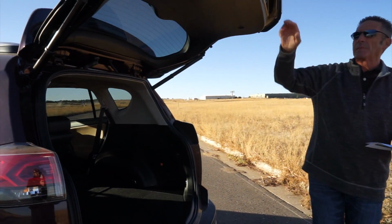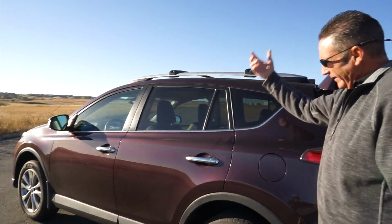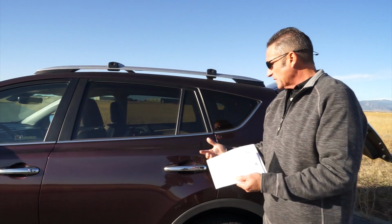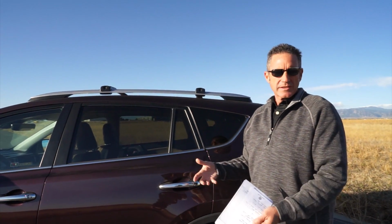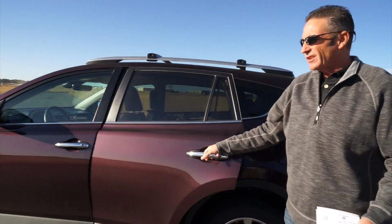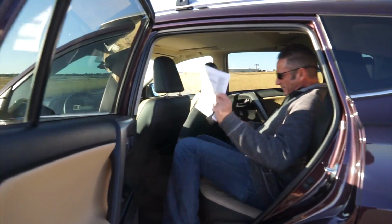I love the automatic hatch, by the way, so that part I really like. I hate having to manually do the hatches. I guess we just get so used to driving a lot of the premium cars where the hatch goes up and down, and we climb in one and it's not there. It's sort of like, why isn't that there? If you can do it on a RAV4, you can pretty much do it on any vehicle. Climbing in the back seat.